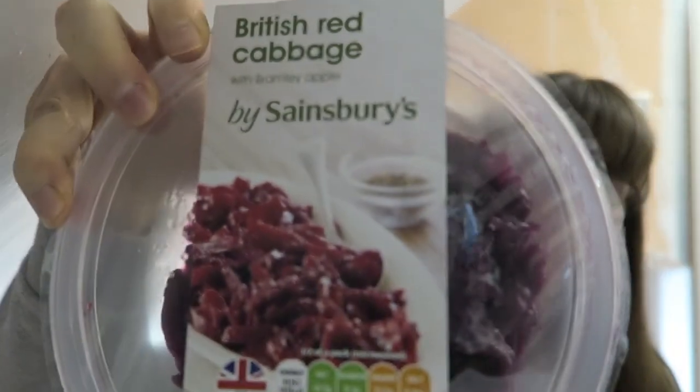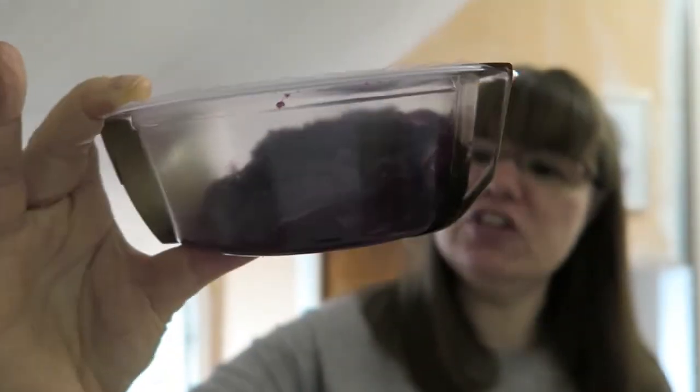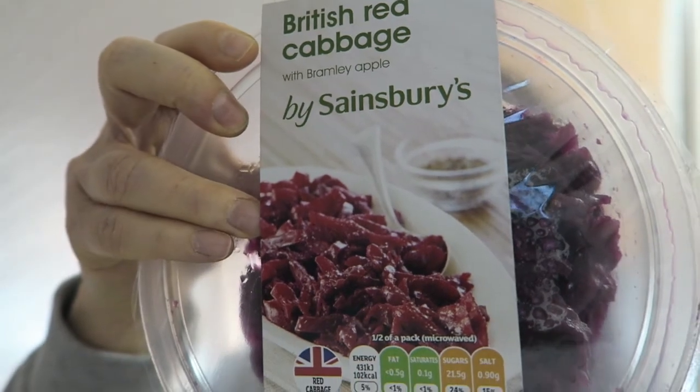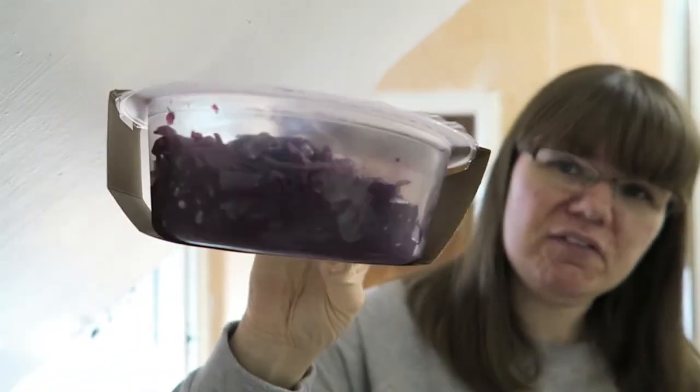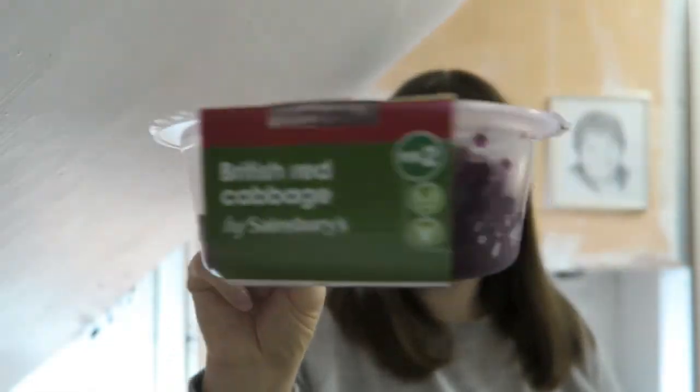I also got some of the red cabbage. This is ready cooked, and I think it's got apple in. Yeah, bramley apple, red wine vinegar, and redcurrant jelly. This is on the app, and the whole container is 5.5 syns, but I never have the whole container. It's a 300 gram container.